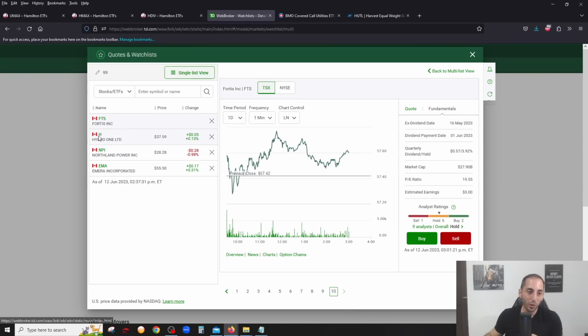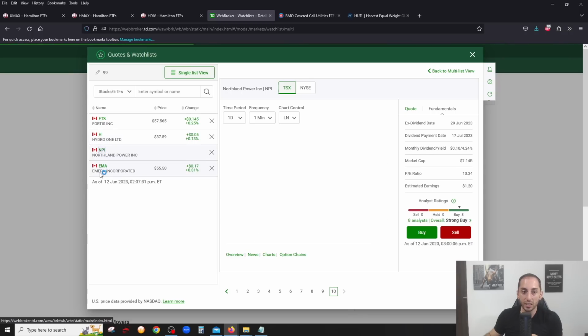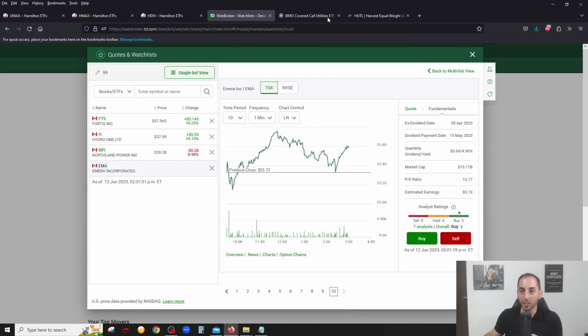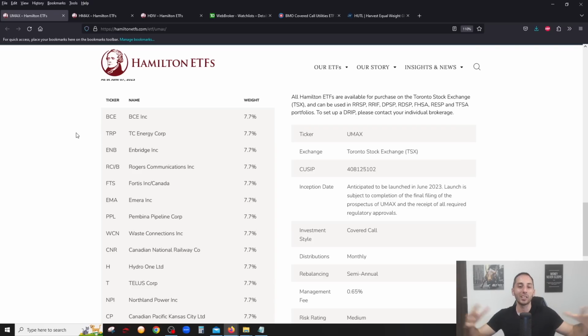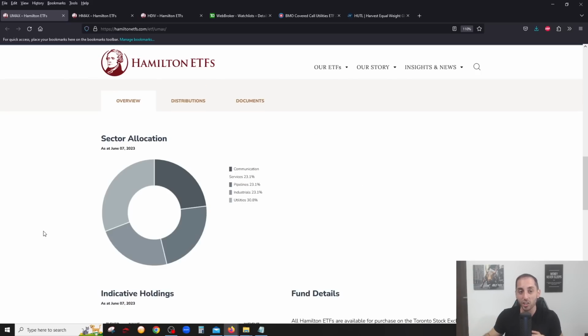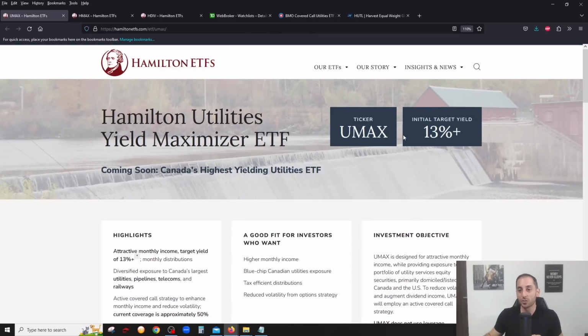So you're looking at 3.92 for Fortis, 3.15 for Hydro One, NPI 4.24, Emera 4.96. So the approximate yield, I did the calculation today for you guys, is about 4.20%. So just the dividend yield of these companies, the average, is approximately 4.20.